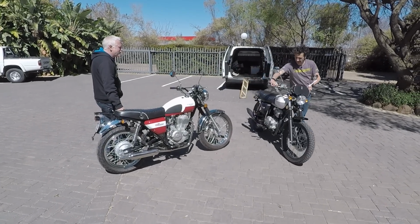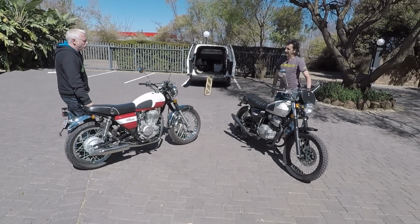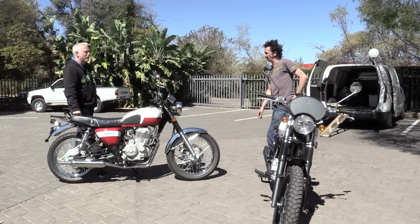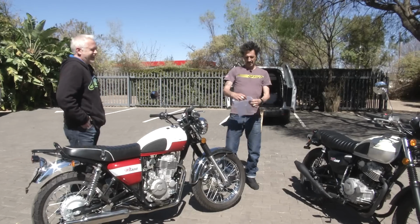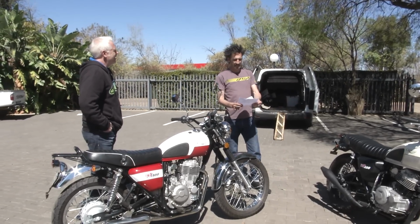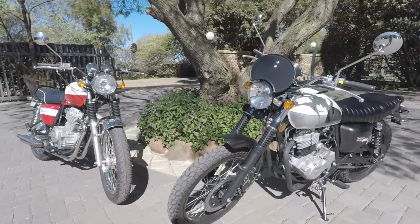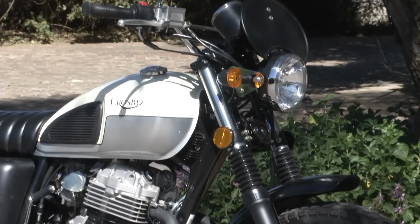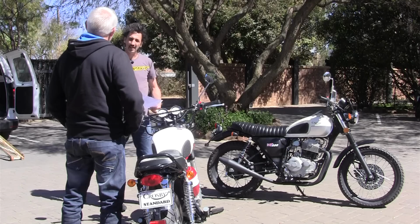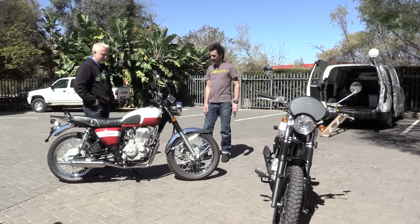Nice. That one looks even better. We've obviously got a scrambler version of whatever it is. What are they? Let's have a look. I have the spec sheet right here. These are called Crosby TT400s. I can see that much is written there. Who brings them in and where do you buy them? This is imported into South Africa from China by V Custom Motorcycles in Pretoria. I think they look fabulous. I think they do as well.